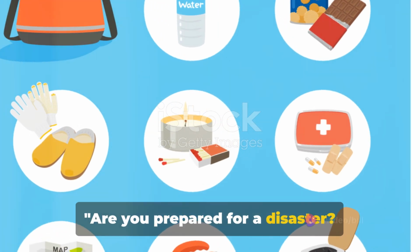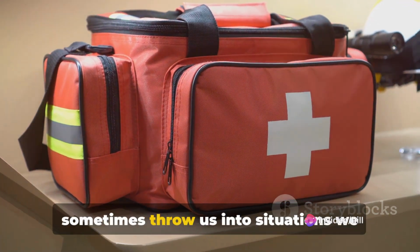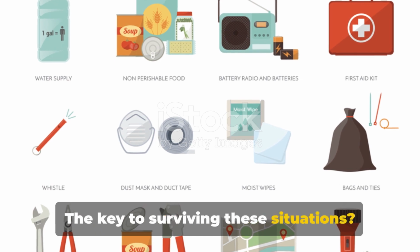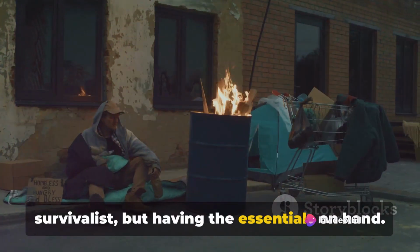Are you prepared for a disaster? Survival isn't about strength or skill but preparation. The unpredictability of life can sometimes throw us into situations we never imagined. The key to surviving these situations? Being prepared. This doesn't mean becoming a full-fledged survivalist but having the essentials on hand.